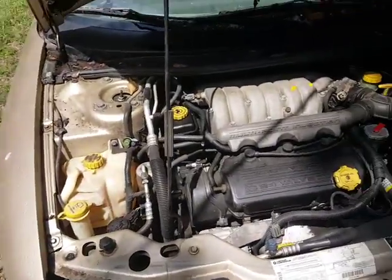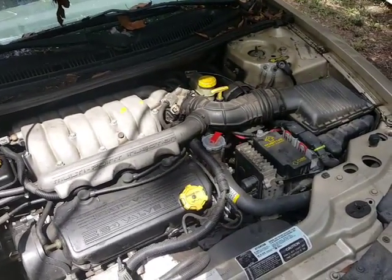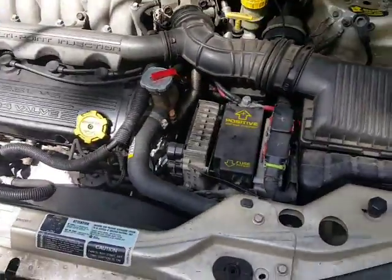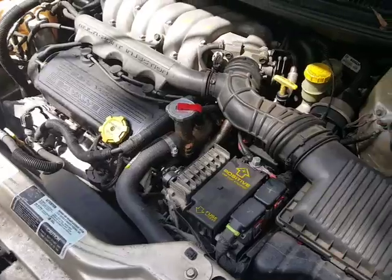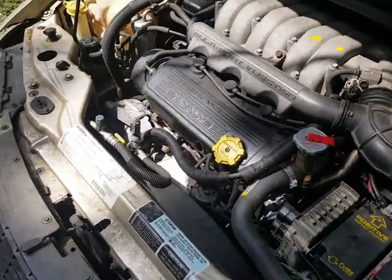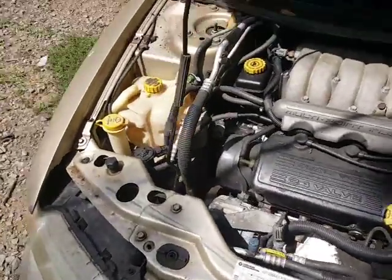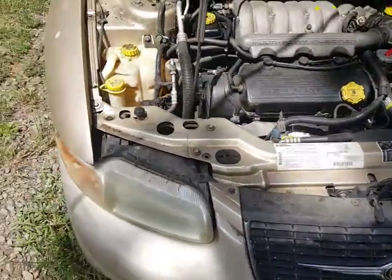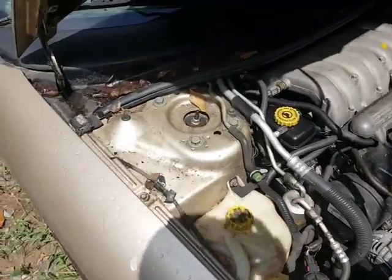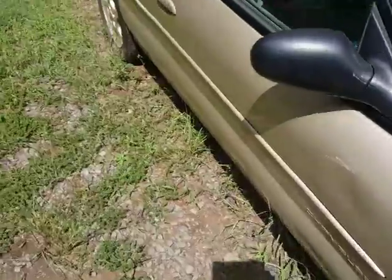Well, I failed to check the transmission fluid. I failed to look at the coolant to see if there's anything in there, but I did check the oil. Oil looked good, needed to be changed. There wasn't no bubbles, there wasn't no spots. It didn't look milky, it smelled good, looked good, and everything. I looked up underneath it and seen maybe a little oil leak here and there, but I was like, okay, well, it ain't nothing bad. I can do the work.